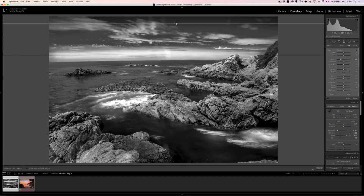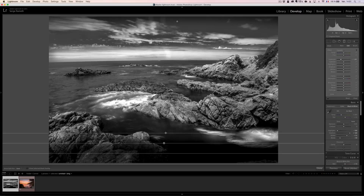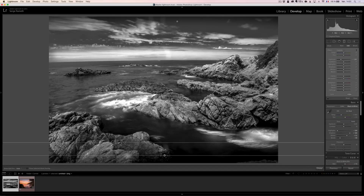But I can make my gradient bigger, smaller, and I can move my gradient. I'm going to make it smaller, the top of the photo a bit darker, kind of like that. And I'm going to do the same thing here. I'm going to press shift and boom, using the same value, I'm doing another one at the bottom. I just want to close the photo, making the photo darker on top and at the bottom.